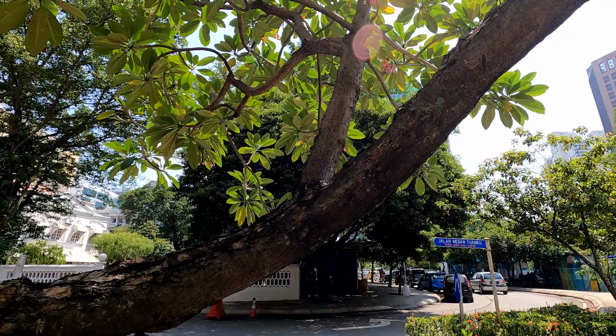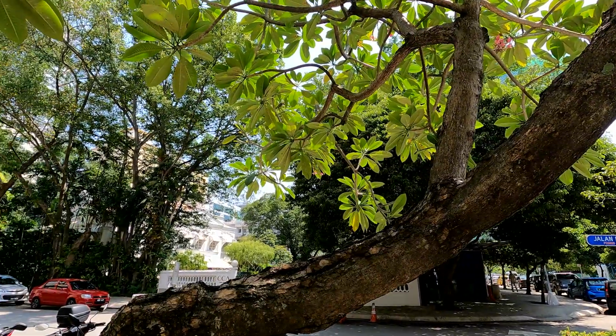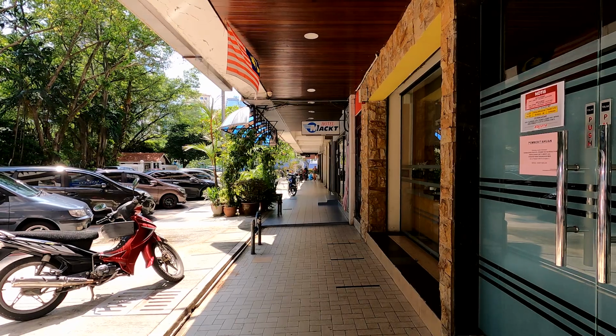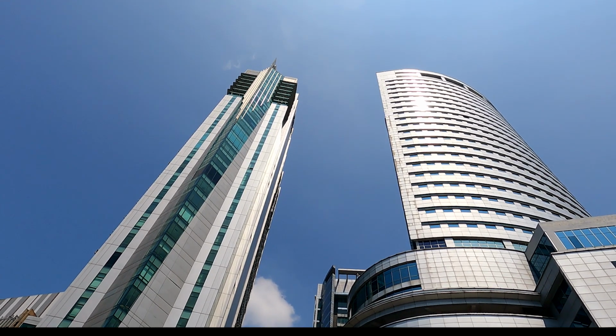So this is Jalan Medan Tuanka. I'll just put it on the screen because I'm sure I butchered the name, but look at these old trees. And down here we've just got a mix of shops. We've got a hotel here, we've got jewellery shops. See the sun glistening off the skyscrapers, off the tall buildings here.